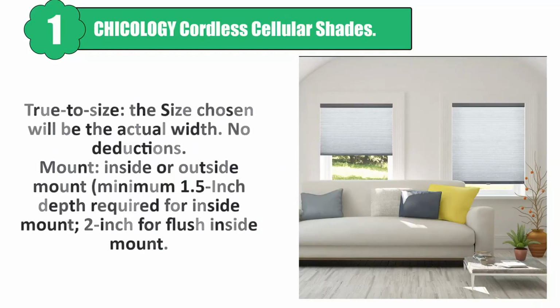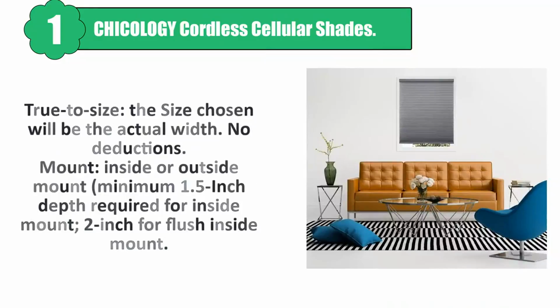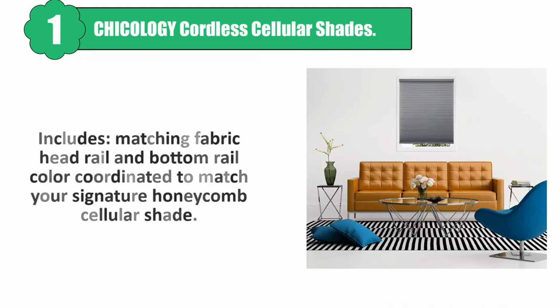True to size, the size chosen will be the actual width. No deductions. Mount, inside or outside mount. Minimum 1.5-inch depth required for inside mount, 2-inch for a flush inside mount. Includes matching fabric headrail.